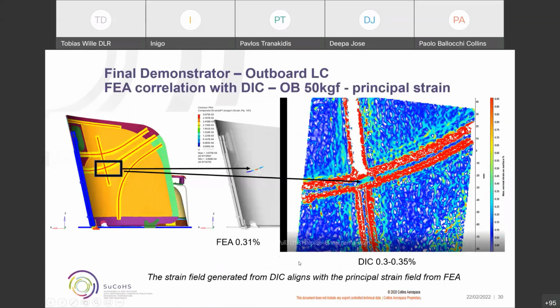So DIC, the digital image correlation, is a 3D full-field non-contact optical technique to measure contour, deformation, and strain on almost any material. So by acquiring two or more images from different cameras at different angles and matching them by applying statistics and mechanics, we can extract the strain field.